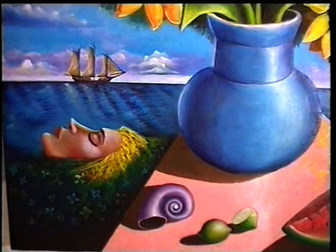There's homage to many, many different artists in this. I love the sunflowers of Van Gogh. I love, there's a touch of Persistence of Memory. Dali's picture here with the shell, the watermelon. Beautiful big picture. Very, very vibrant.